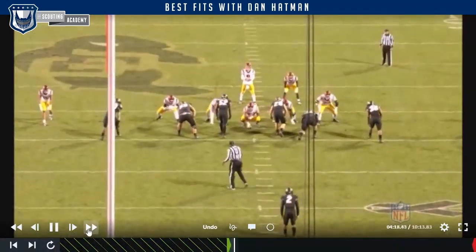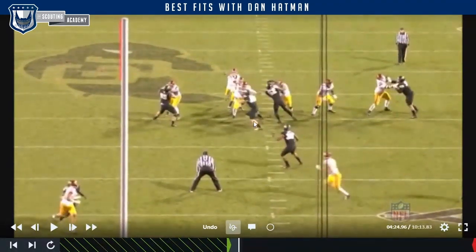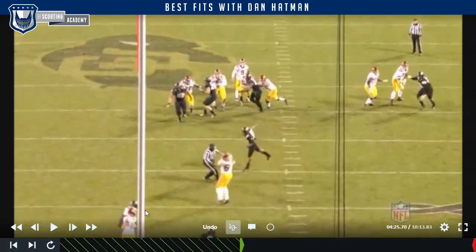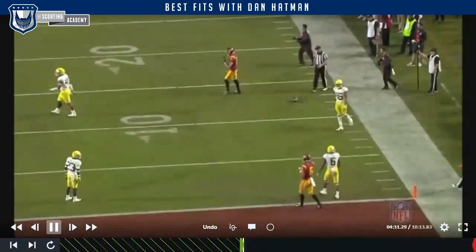So we'll see him coming in here from the right of the screen. All right, so he's come around. Ball's out. Good anticipation on this throw. He's got to catch a little bit on his back shoulder here, which is good to see that he's able to do that and then continue to turn as a runner, outrun that angle, get himself across.